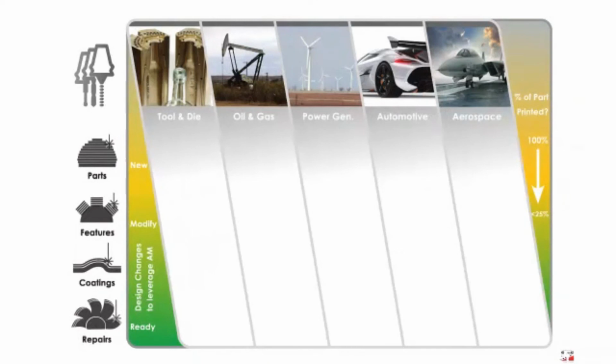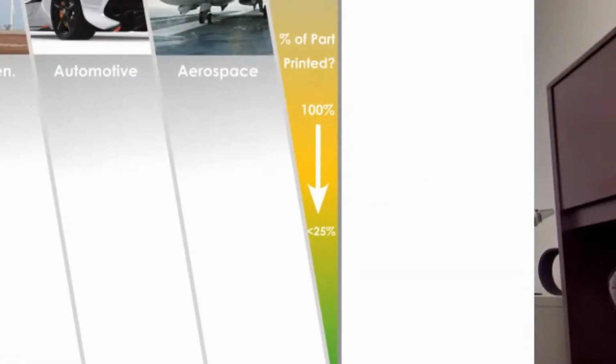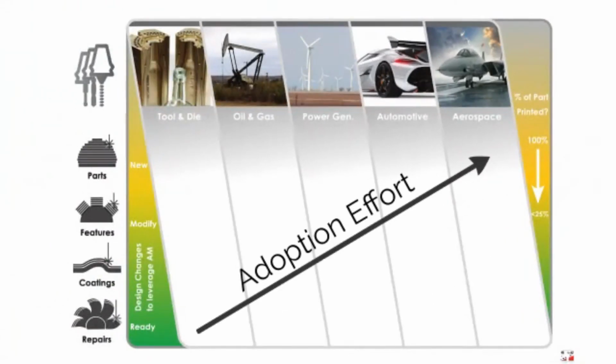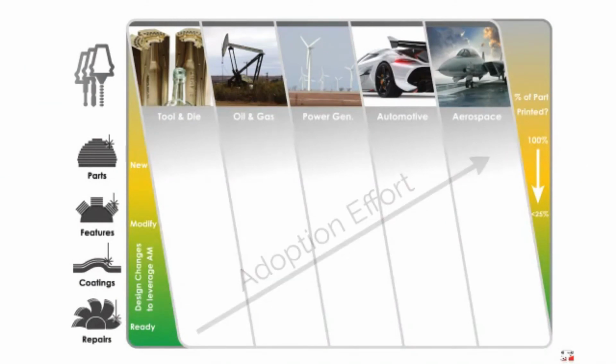Equally, on that same vertical axis, we talk about the percentage of the part being printed. When you print from scratch, clearly you're printing 100% of those parts, and then it comes down to even less than 25%. Sometimes with coatings, it's even less than 1% of the weight or volume of those parts. So the adoption effort required from the bottom left-hand corner to the upper right increases as you get to more and more regulated businesses, as well as increasing the proportion of the part that you're building.